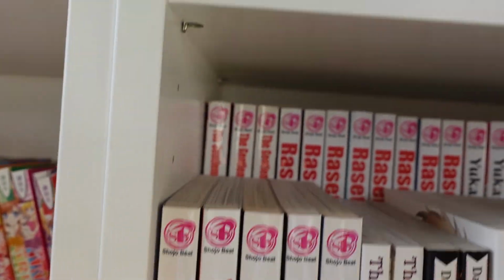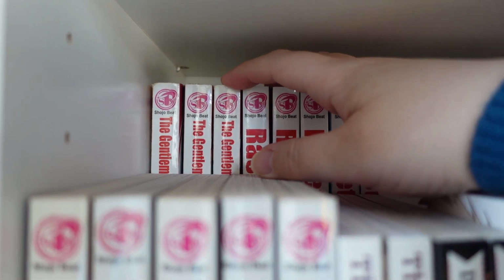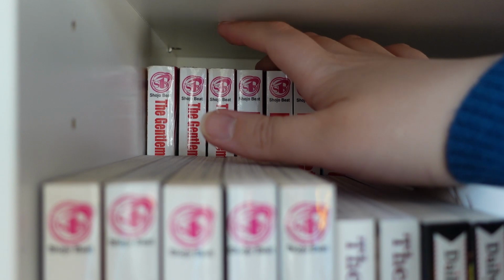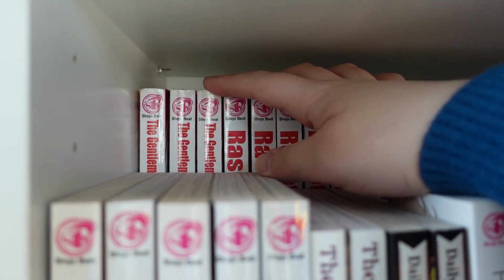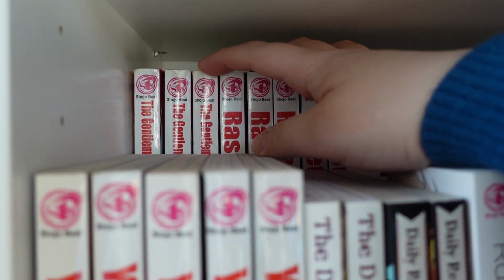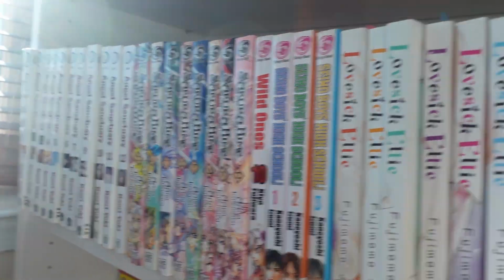And down here on the back, we have the Gentleman's Guide. Not the Gentleman's Guide. I always do that with this manga. This is the Gentleman's Alliance Cross. I read these 3. It's pretty okay. Not my favorite, but it's Arina Tanemura, which, well, now that I'm thinking about it, these should probably be by my other... They should be probably over here, but whatever.